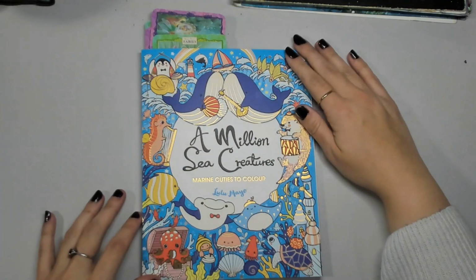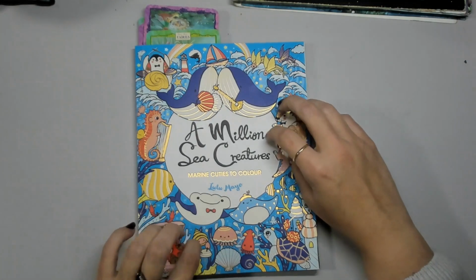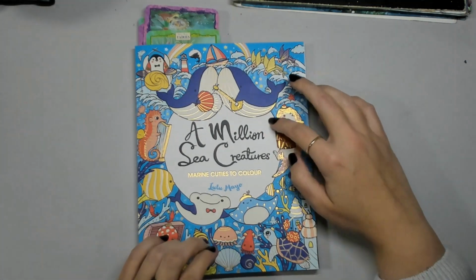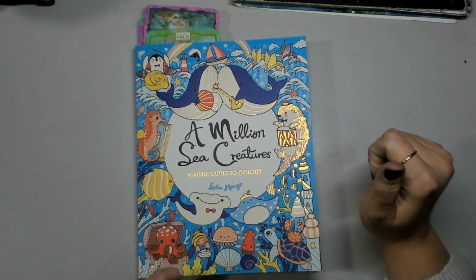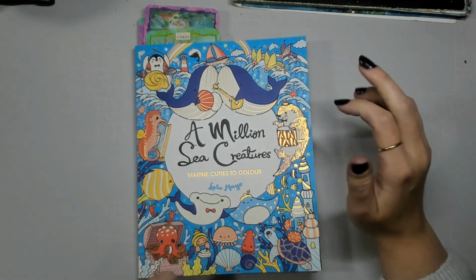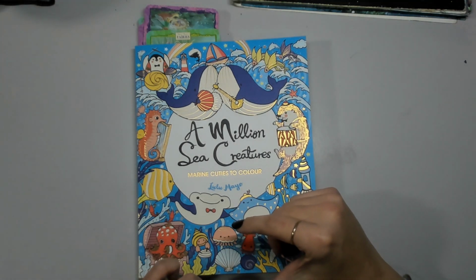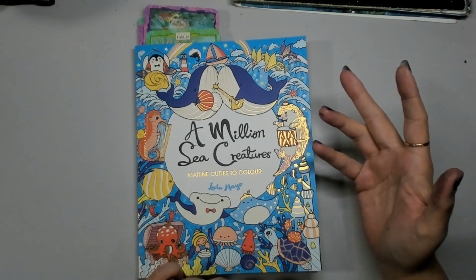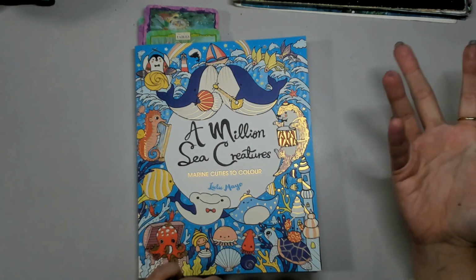And then we have A Million Sea Creatures, and you can see I did quite a few in here as well. It was Mermaid, but also I really am enjoying this, and I'm really glad I did take this book on holiday. I wish I had taken a couple more of Lulu Mayo's books, because I really got into doing the Lulu Mayo ones, and I wanted to do more, but I just wanted some other pictures rather than sea creatures. I kind of burnt myself on ocean pictures, but it happens.